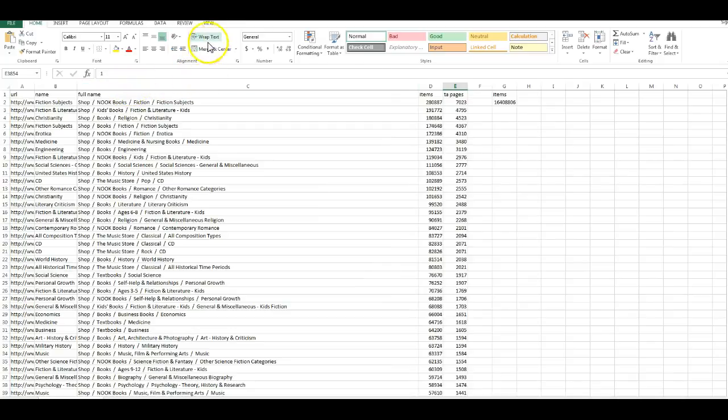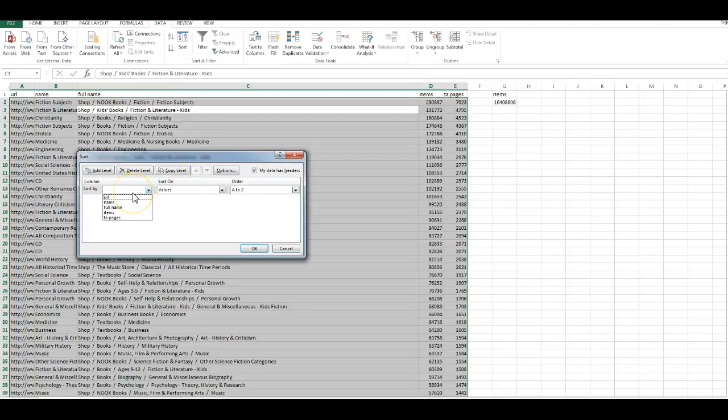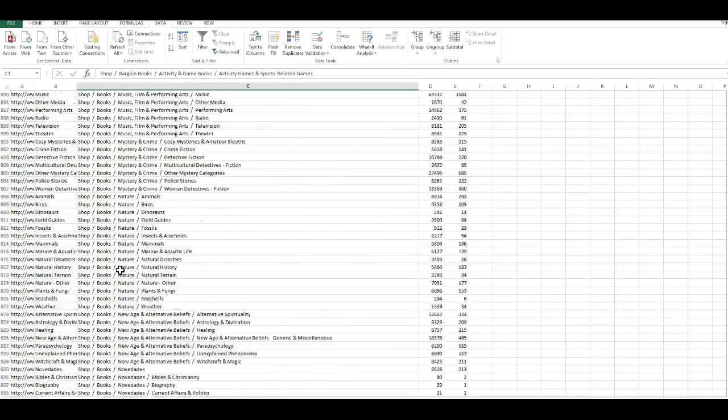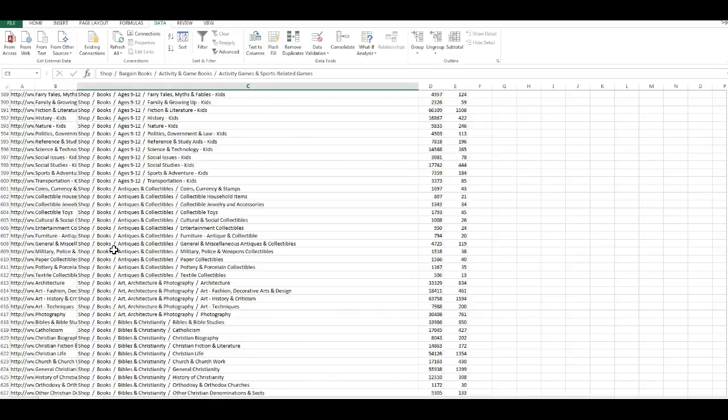And the easiest way to do that is to sort by the name. So it's going to start at the main category and then just show all the subcategories. So if we're in Excel or whatever it is that you're using, then you just want to narrow it down by that. So now we see it shop, then all the bargain books is the first one because that's what comes first alphabetically. And then regular books and hobbies and home, kids, and so on. And then under that, you're going to see your subcategory.